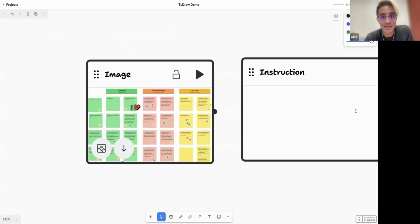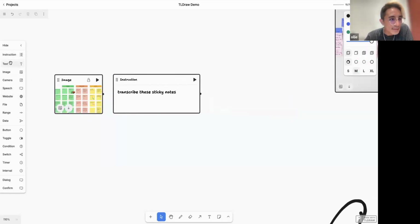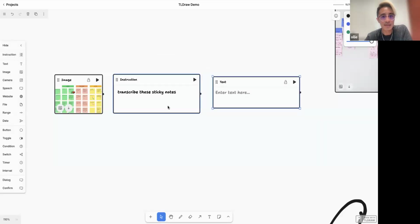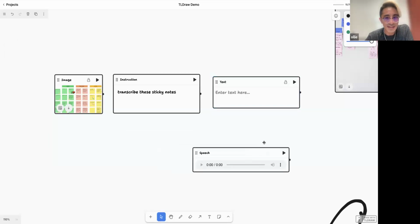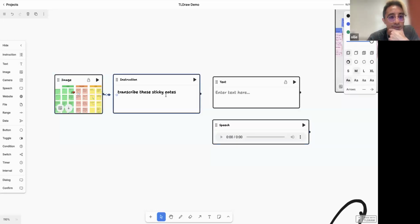Let's give it an instruction to transcribe these sticky notes, and we want it in the form of text. And why not, we'll just have it read out some of these sticky notes as well. So we'll wire these up. All right, let's see what it does. Processing the instruction.